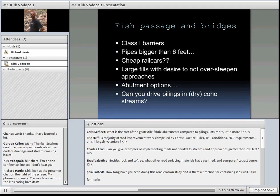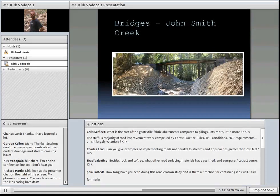Then we start thinking about bridge abutments, and there's a lot of road segments out on MRC property that have very large fills on them. So if you don't want to create really steep approaches to your bridge or create a through cut, you have to build some pretty large bridge abutments. And in the past, we've mainly driven pilings. That's been the default bridge abutment. You can span about 70 feet with a rail car bridge, but you need to put in abutments to support the ends if you have very large fills. And on John Smith Creek, we had a pretty large span to make, and we were able to drive pilings.